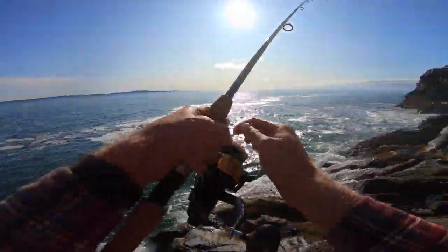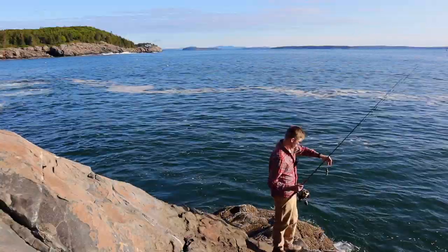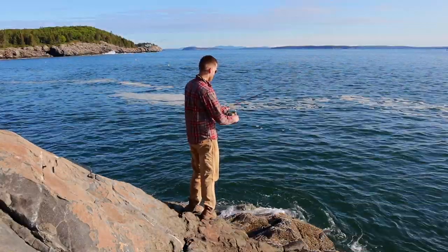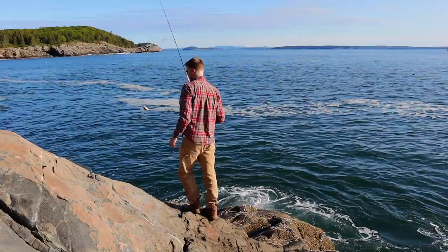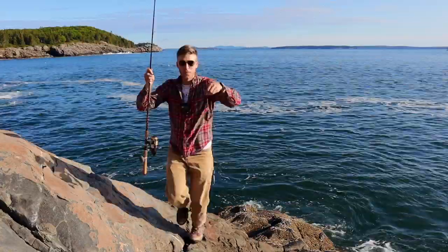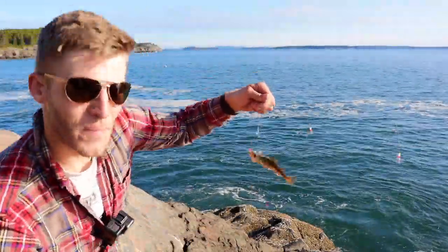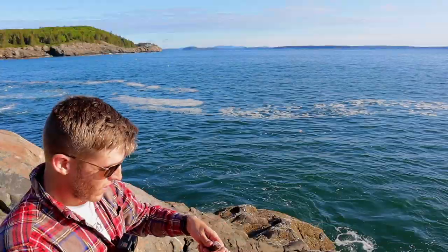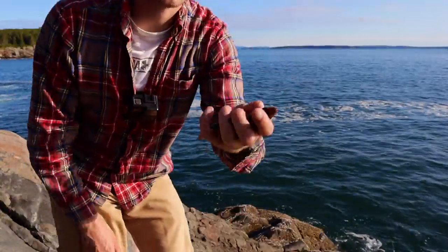Gotta keep at it. Another harbor pollock. There's so many of you guys, what's going on? Another one. Oh my god. Why are they so small? What is this? I've never caught so many harbor pollock in my life. They're everywhere. And they're all this size. But every single one is right about that size. Doesn't make any sense to me.